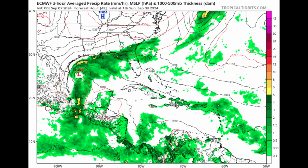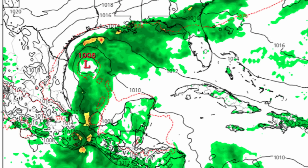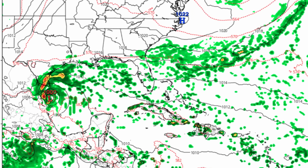Euro is showing an area of low pressure forming as well. We can see all that moisture associated with the frontal system that the low is going to be interacting with. And this is for Sunday, the 8th of September. As we head to the Canadian model, we see a similar story here. Canadian is showing that area of low pressure loitering very close to the coast. And with that, it may disrupt the circulation of the system. That may interfere with development while dumping a lot of heavy rain in parts of northeastern Mexico and even southern Texas.